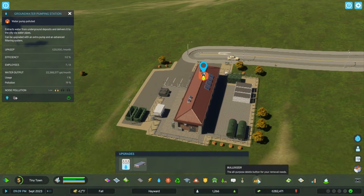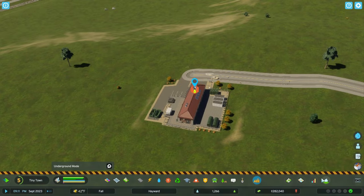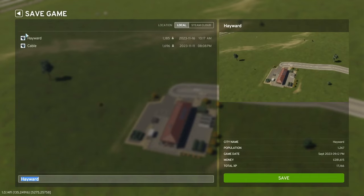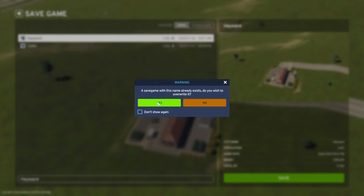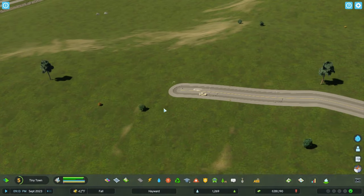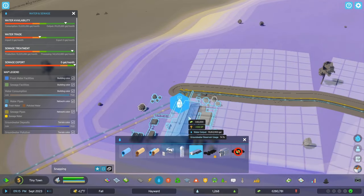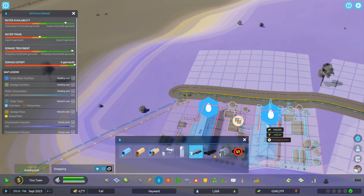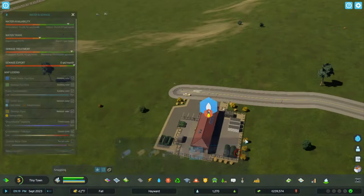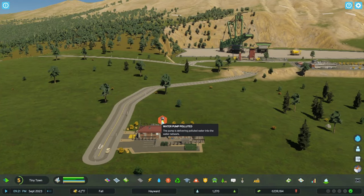Maybe if I delete this one and start over. How about let's save it first, just in case it doesn't work that way. It just causes more problems. Okay, now let's redo the groundwater one. Ah, still pumping dirty water. Oh, never mind. Oh shoot. I thought it was gonna stop pumping polluted water.